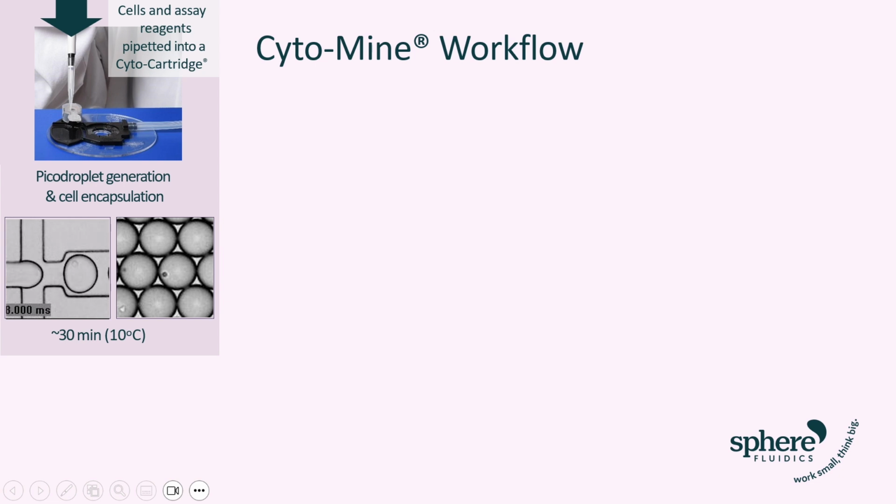As shown here, the picodroplets formed in the process are stable against coalescence. Even if they are densely packed in a closed array, they will not coalesce against each other, simply due to the fact that in the oil phase we have dissolved a special chemical called Cyto-Surf, which will assemble onto the water and oil interface and protect the droplets from coalescence.